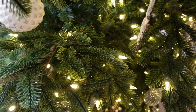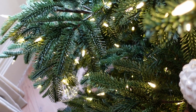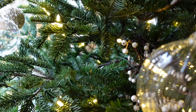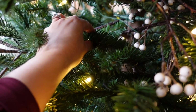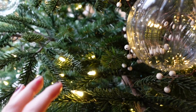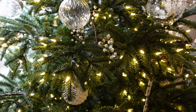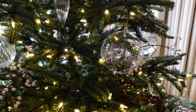We have the Nordmann fir in the 8 foot, and I just want to show you the colouring and the branches. So it's got the really realistic branches towards the edge, and then, to be honest, you can't even really see, but right inside, you've got these branches here, which just fill it out a little bit. Because ours is in the bay window, it obviously has a lot of light shining through it, but even with that, the tree looks so beautifully full. And we really love a simplistic tree, so we haven't gone too overboard.